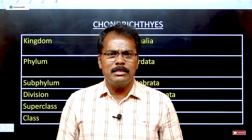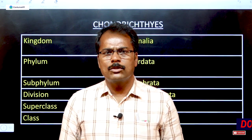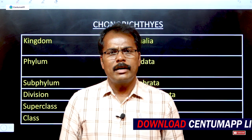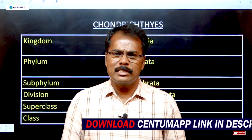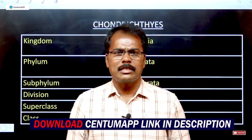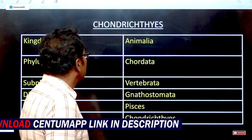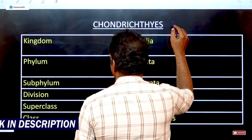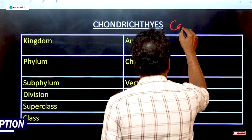Based on the endoskeleton, the fishes can be classified into cartilaginous fishes or Chondrichthyes, and the second one is bony fishes or Osteichthyes. Let us discuss Chondrichthyes. Chondrichthyes is nothing but cartilaginous fishes.